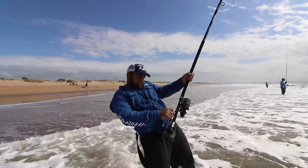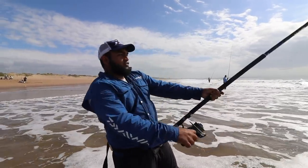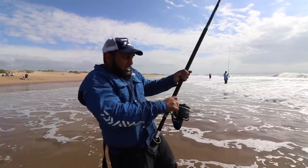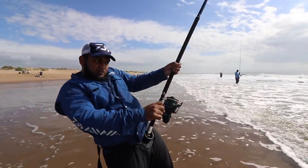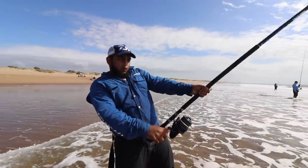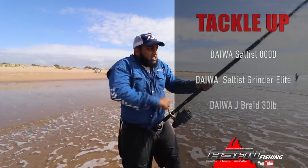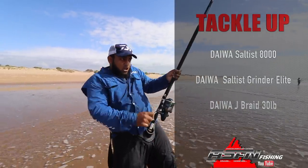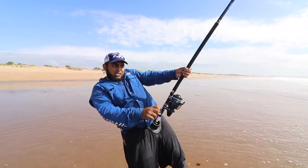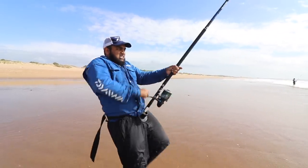How's it, guys? Threw a mackerel with a Falkland. Stood for about 15 minutes, then got pulled eventually flat. Fish seems a bit small. Actually using my Daiwa J-Braid 30 pound, paired with my Saltiga 8000 on my Grinder Elite 15 foot, 6 to 8 ounce heavy. And yeah, this fish is in front.